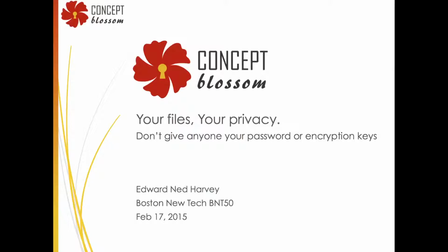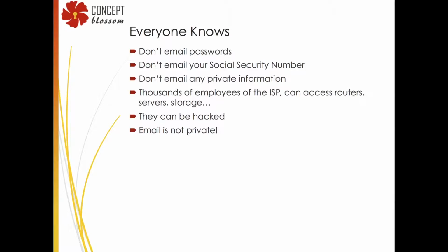So, Concept Blossom is my company, and our product is called Synctuary. Synctuary is a file sync and share application. You may be familiar with things like Dropbox, Google Drive. We are a competitor. And our main value add is the security, the fact that we actually have security. We have a Mac application, a Windows application, a Linux application.